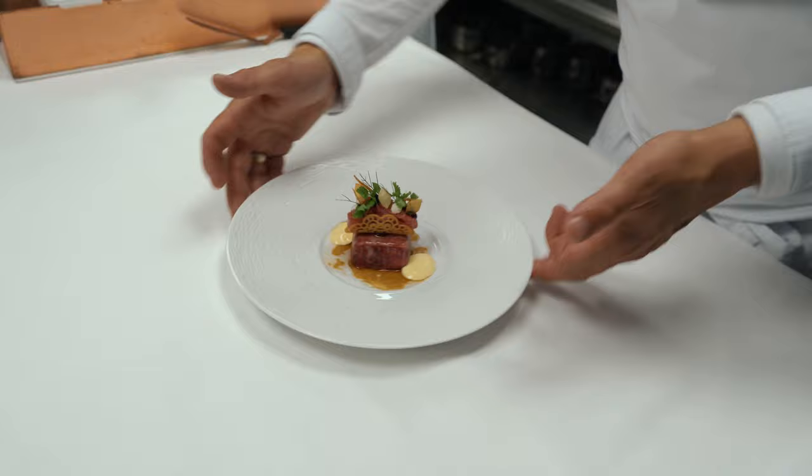So WBP stars, our signature dish, our Wagyu with unagi and eel.